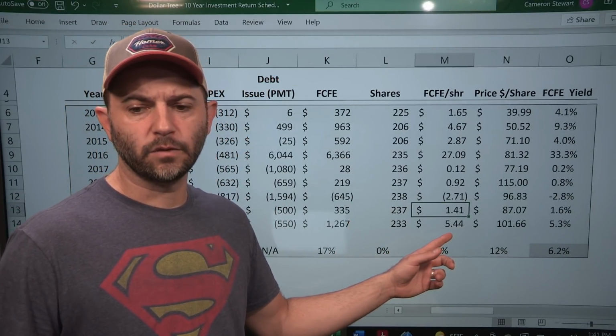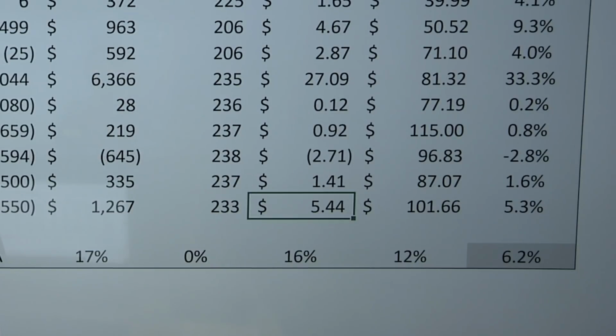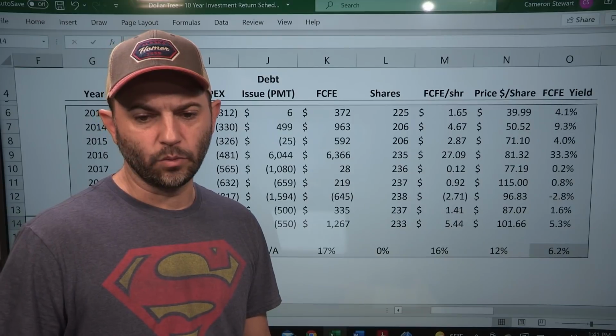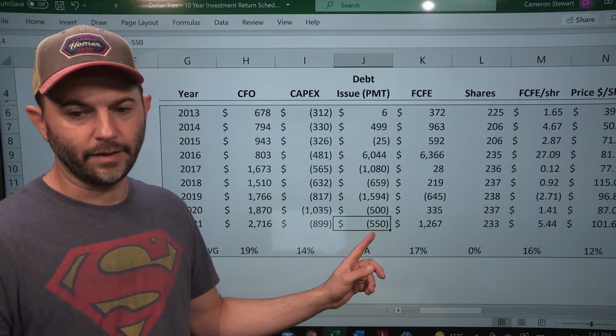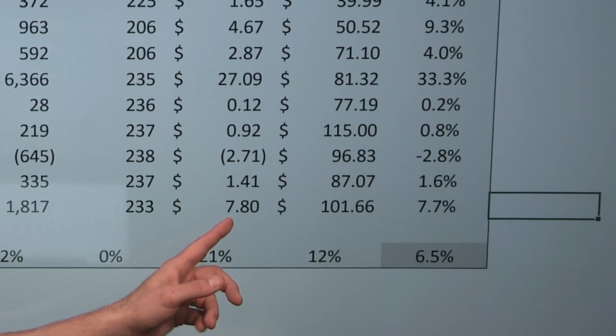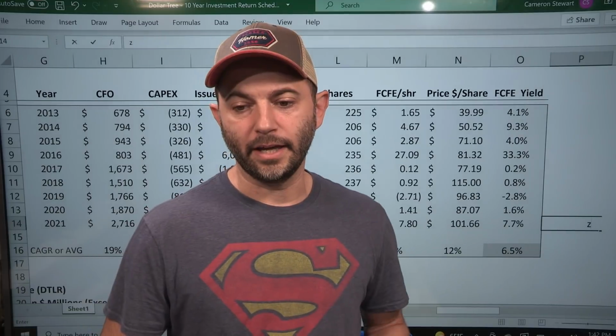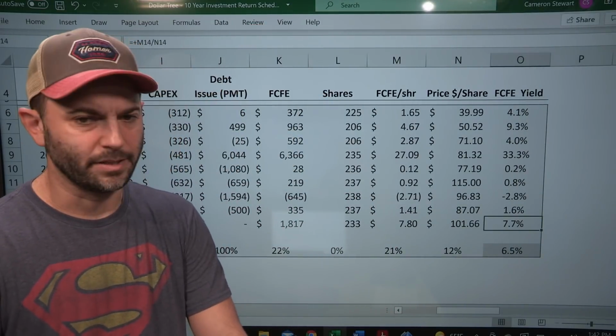When I look at free cash flow on a per share basis, $5.40 per share. I think that number would be even higher if they did not have to pay down this debt. If I were to zero that out just quickly, this goes to $7.80 a share if they don't make the debt payment. Not because they don't want to, but because they don't have to.